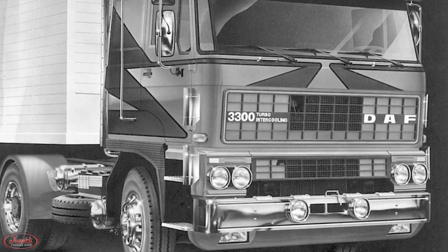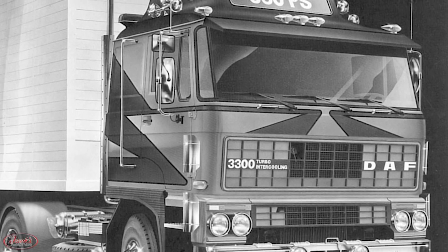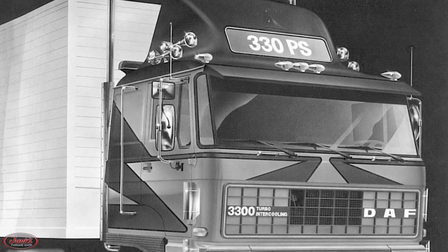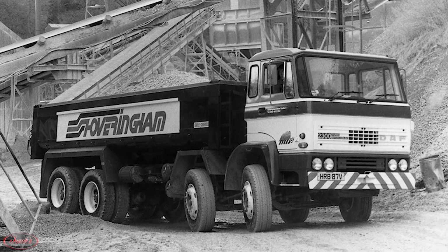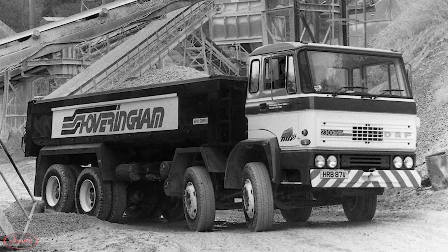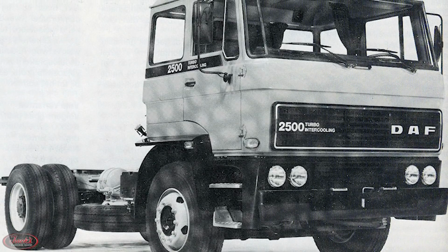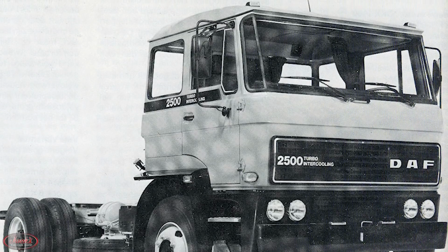In 1982, DAF goes the distance as they introduced the heavy-duty, long-haul transport truck called the 3300 DKX series. 1982 also introduced the 2100/2300 series trucks, as well as the 2500 DHS model, which debuted with a second-generation 8.25-liter diesel engine.